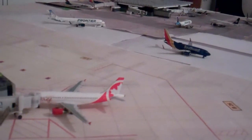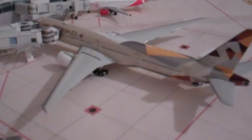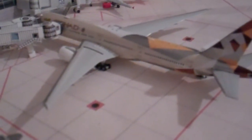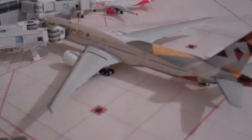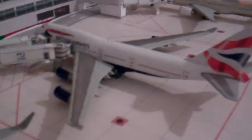Passengers are headed to customs from Montreal Trudeau. We have our Etihad 777-300. This is a new airline, actually. This model was meant to be in Pinehurst-Salem 8, but that update is completely lost. So this Etihad 777-300 is operating an inaugural flight to Abu Dhabi after getting catering and serviced. Here we have British Airways 747-400 boarding for London Heathrow.